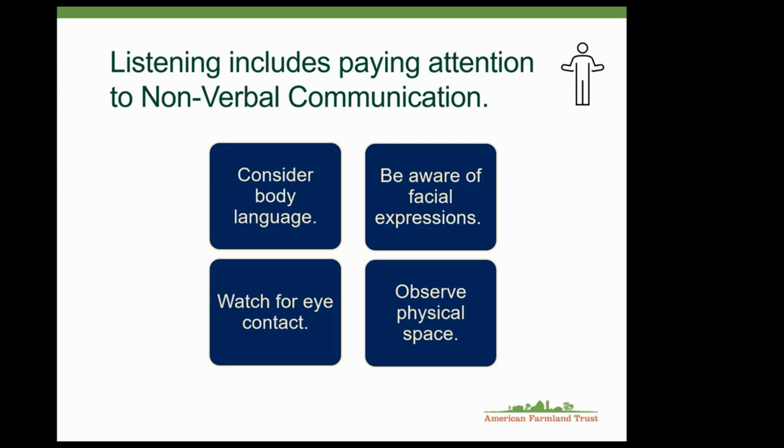Observe physical space. We all have different comfort with physical space. This comfort is determined by culture, the situation, and the closeness of the relationship. Physical space can communicate nonverbal messages, including signals of affection, aggression, or dominance. It's important to observe movement in physical space to comprehend needs and feelings.